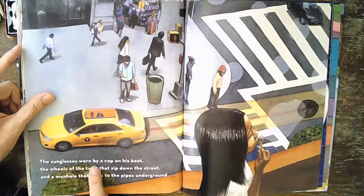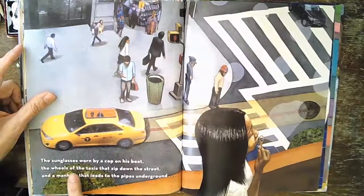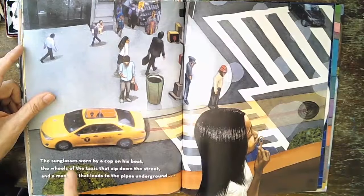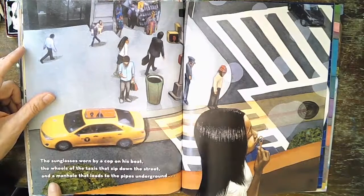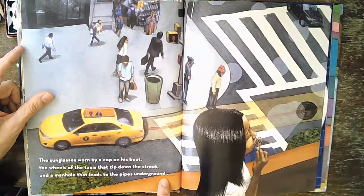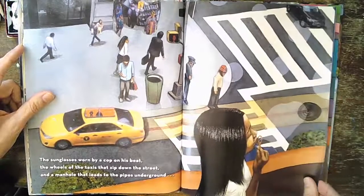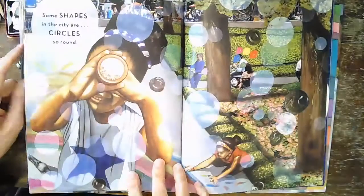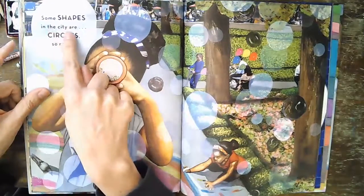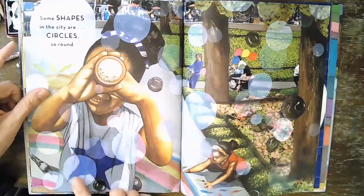The sunglasses worn by a cop on his beat. The wheels of the taxis that zip down the street. And a manhole that leads to the pipes underground. Where's the manhole? Some shapes in the city are circles so round. Circle, circle, circle, circle.